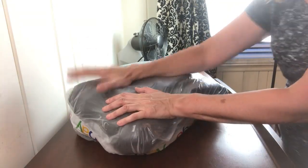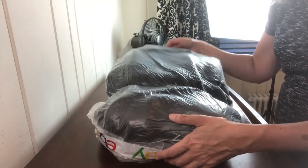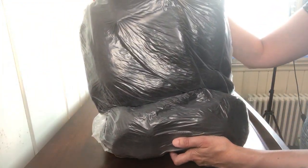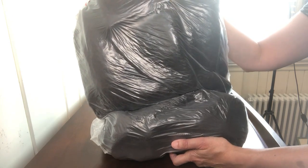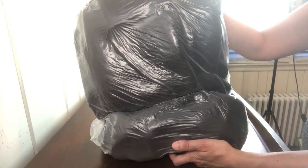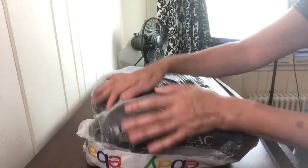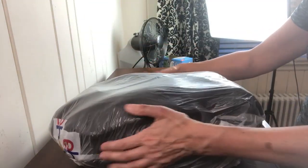The whole point of this is to get it into the smallest shape you can, because with the USPS raises of the rates in the dimensional way, if that makes sense, you want to make your packages as small as possible. So anything that I can safely press out all the air, I go ahead and do that just to compact it as much as possible.